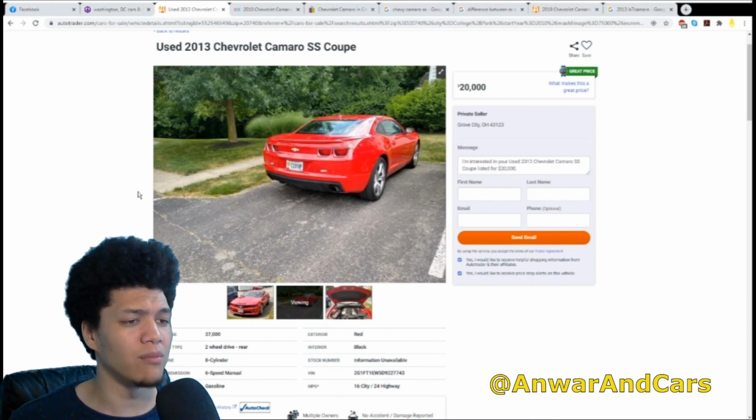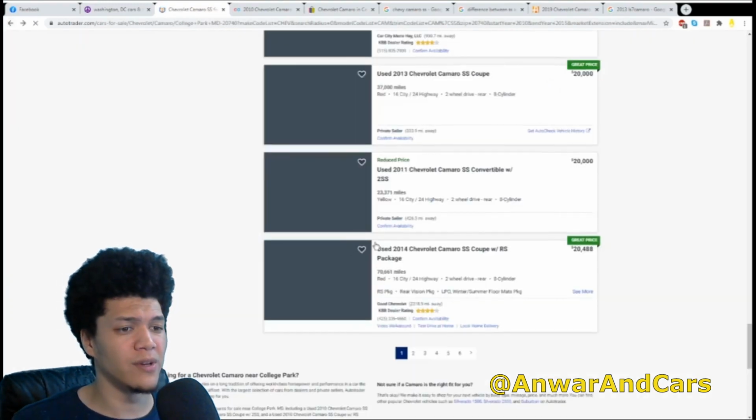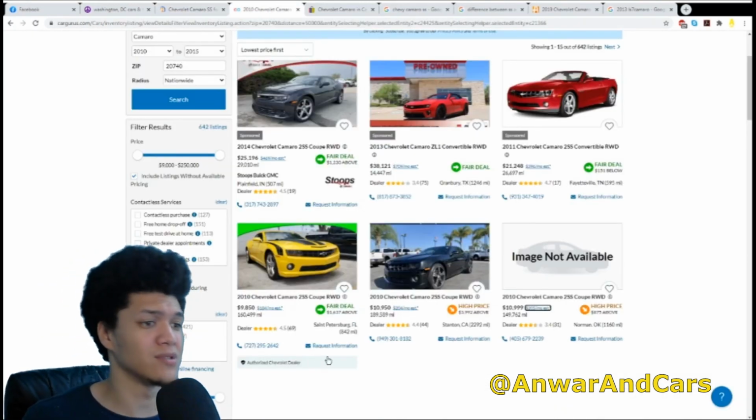In fact, you don't even want to really buy an L99 with this low miles for this price, because honestly, these engines last a long time. You can get one with twice the amount of miles. As we move out of our price range on Auto Trader, because most of these deals are going to be with the early model years, let's go to Car Gurus and see where the cheapest examples lie at.